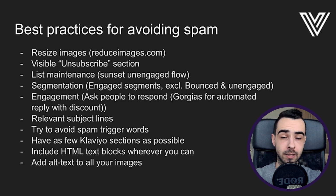Then you want to have relevant subject lines. You can have clickbaity ones, but it doesn't pay off in the long term, because again, people are gonna get annoyed, they're gonna report you as spam or unsubscribe, and you don't want that. Then you want to try to avoid spam trigger words, mostly like investment, money back guarantee, make money online quickly, stuff like that. Algorithms can read that, so you want to avoid them.